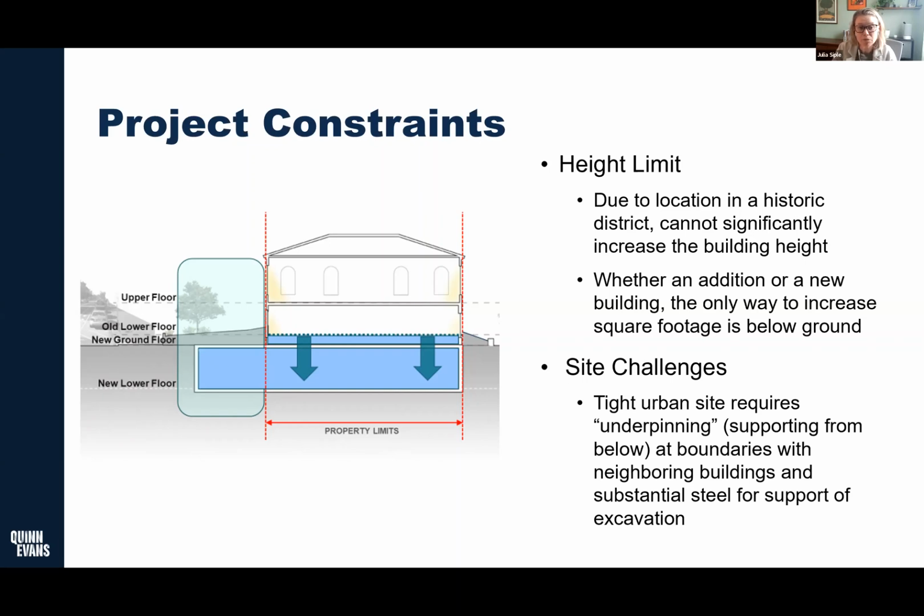So that's kind of the gist of what is happening to this project. It's a major renovation, but also a huge expansion of this below grade structure.